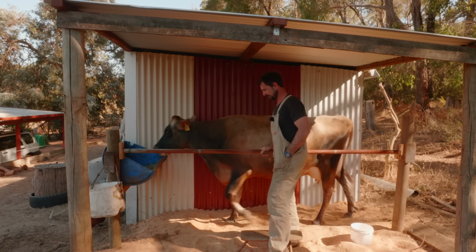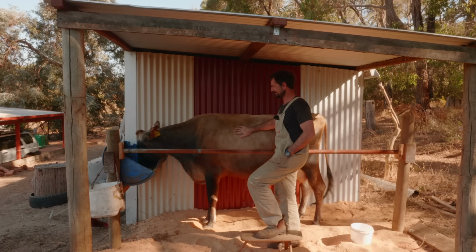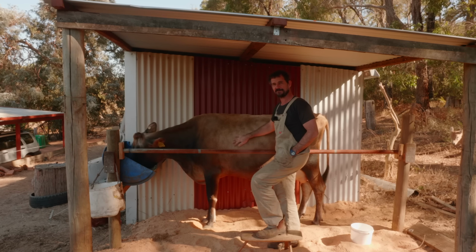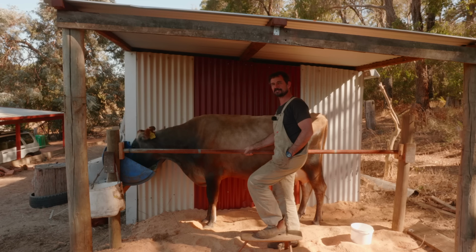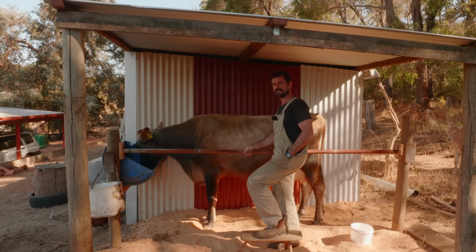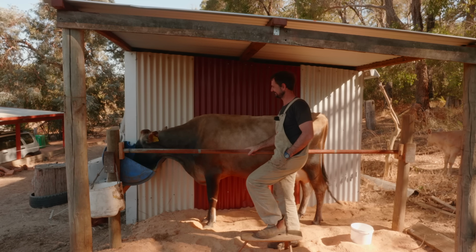Sorry, Astrid, it's all a bit unusual, isn't it? Me talking and waving my hands around. She just likes things a little bit calm and orderly. But anyway, thanks very much for joining us on this little shed build. It's not a grand project, I admit, but it has actually added quite a bit to our quality of life.